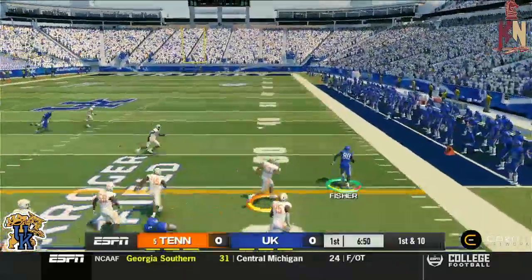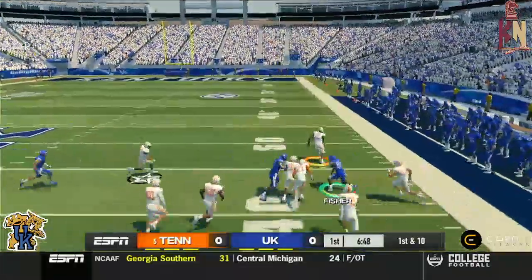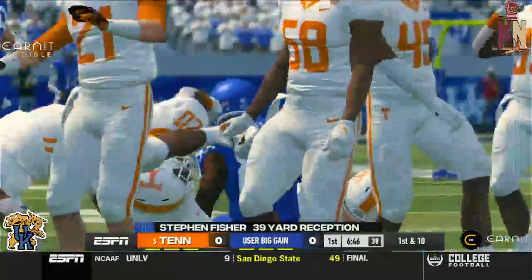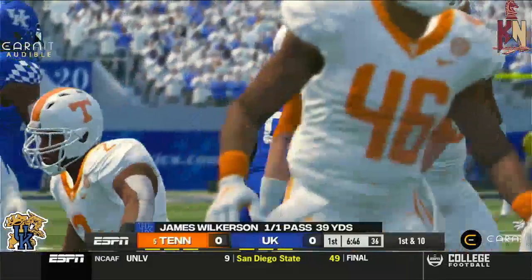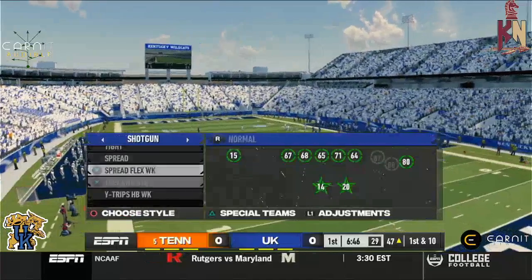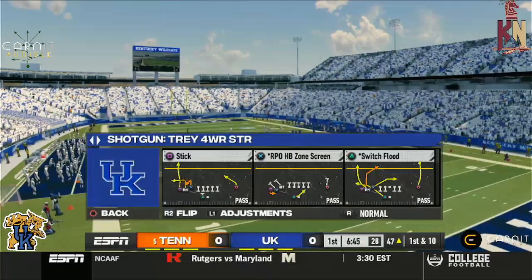Quick throw. He's out to the 30. And he's tackled at the 47. So on first down, they go to the air and pick up huge yardage. Well, that was just a well-executed play. They picked a perfect time to stretch the defense with a passing play, and it worked.